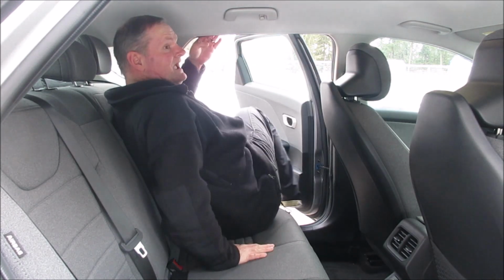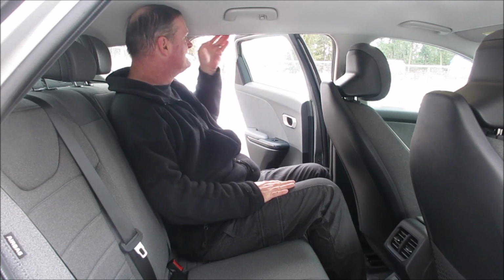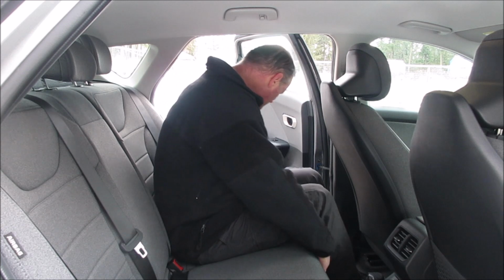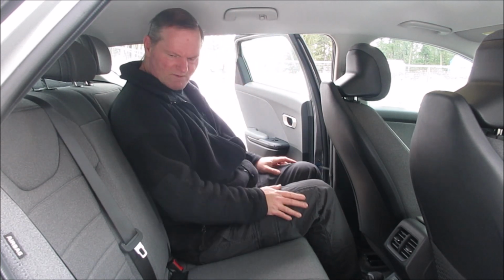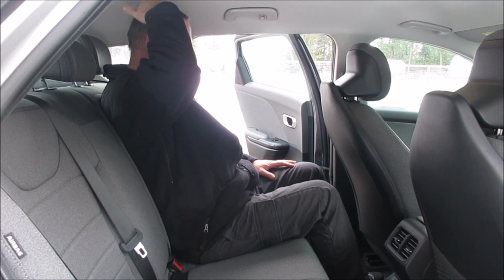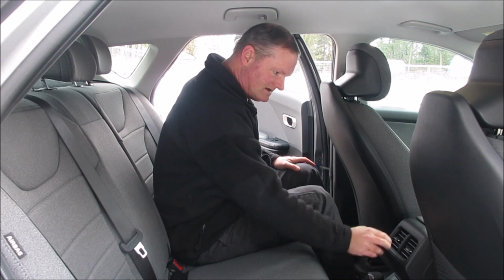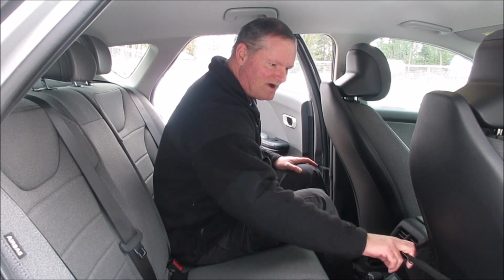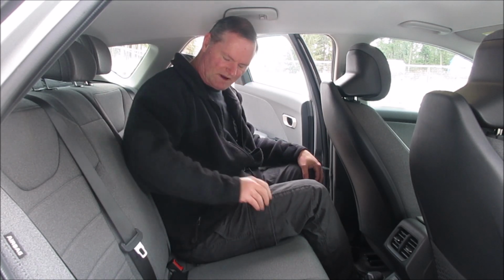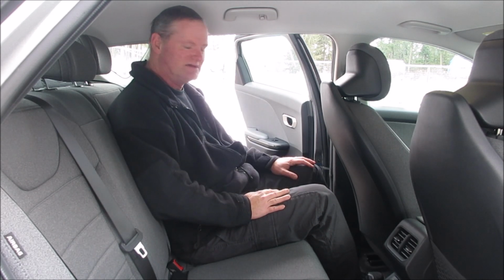Oh, so you can bonk your head getting in if you're not paying attention. This is really low. Really low. The seats feel like a recliner, so you're kind of sitting back. It's tight. So if you're leaning back, it's tight. USB-C charging here, air vents, little cubby, map pocket. No center armrest to come down for your cup holders. Cup holders in the doors, but they're angled.